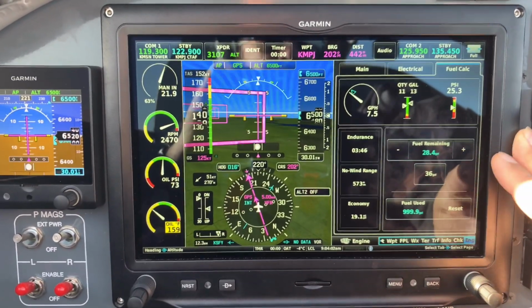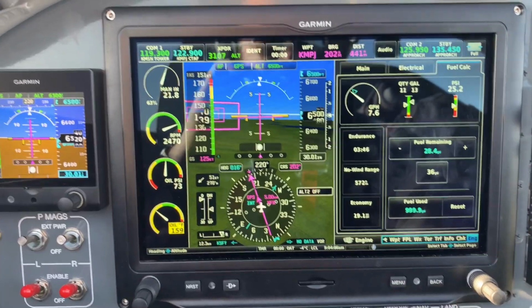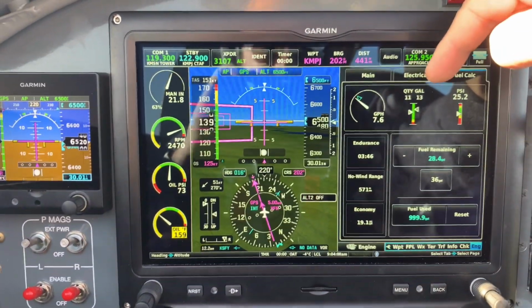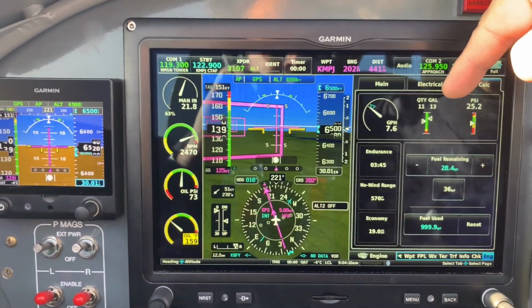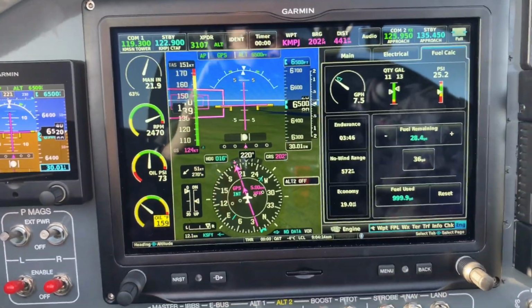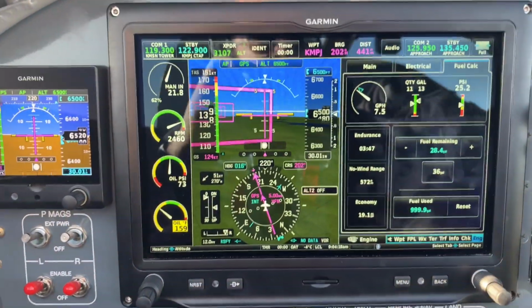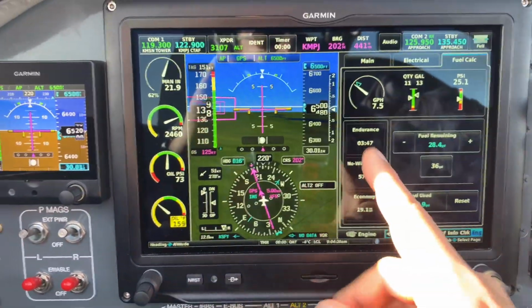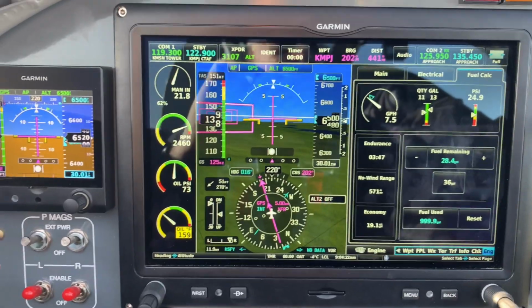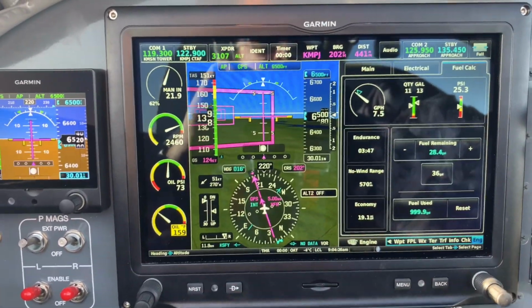The fuel totalizer is actually telling me that I have 28 gallons. So there's 4 more gallons in here, which is accurate. So there's probably 17 gallons in the right tank because the right tank is full. Again, fuel pressure 25.2. It's showing I have 3 hours and 47 minutes of endurance, which is about 571 miles.